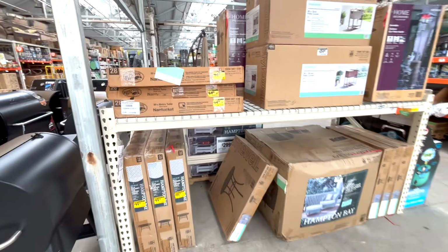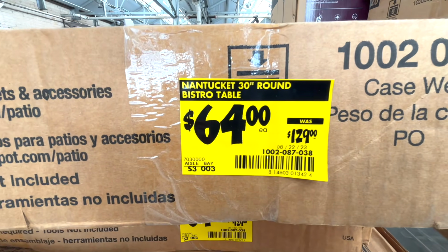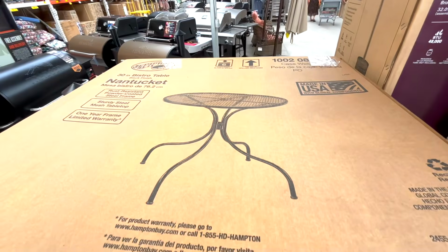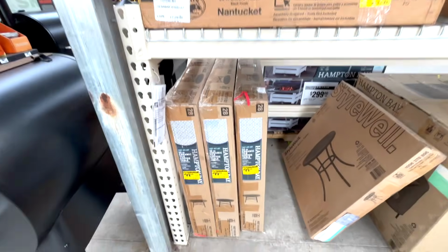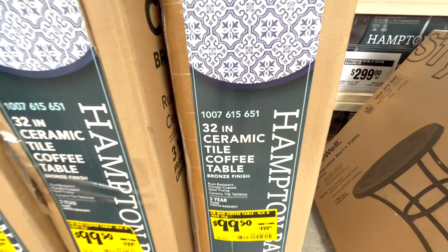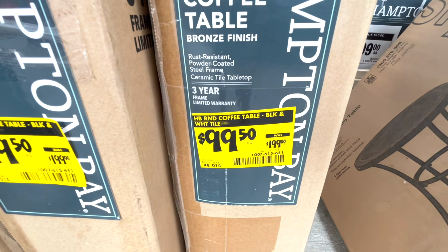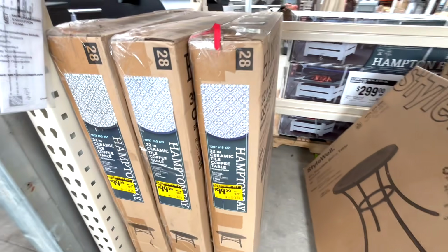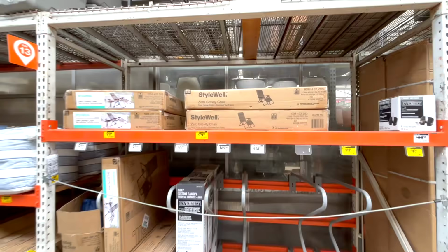Seen this at a Lowe's too. So what they got going at Home Depot though is right here's a 30-inch round table, 64 bucks for this one. Not a bad deal. This was $129. And then down here, they had another table. This is the 32-inch ceramic tile coffee table, $99.50. Another 50% off deal here. This was $200. These are both Hampton Bay.